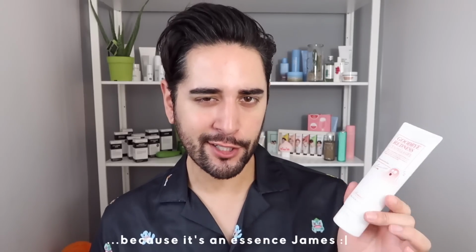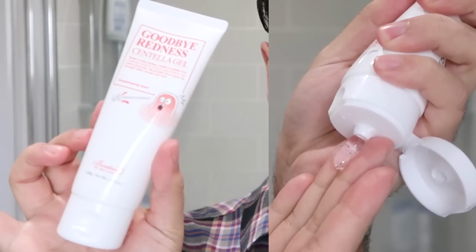I've been using this in the essence stage. I think it tells you to use it in the essence stage, but it's got such a nice cooling gel texture to it, and I really do think it's been helping with my redness. I think that's really down to it helping strengthen my skin back up so my skin's less irritated by other products. I don't think I'm putting this on and it's magically disappearing redness. It's just helping repair and strengthen my skin, thus leading to less redness and irritation.